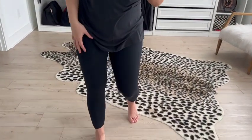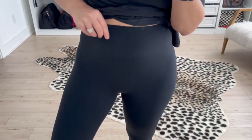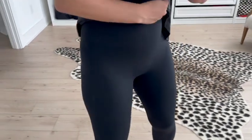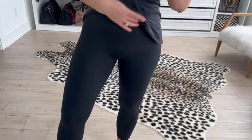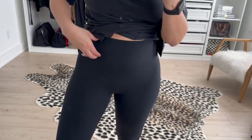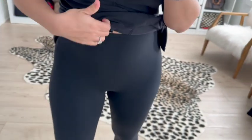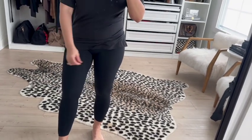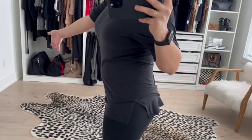Here is number two. So far, these are my favorite. These are somehow softer, lighter, and even higher in the waist, and I don't know if you can see, but completely seamless, not one seam. You can probably see my underwear line, but there is no seam whatsoever. I don't know what kind of sorcery they're using, but there is a really nice almost a thick panel right here, but it's on the inside. Really love the way that these look. I'm gonna pull down my shirt so you can see. Absolutely love these. Again, in the size medium.